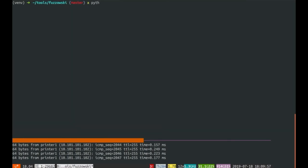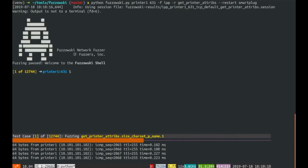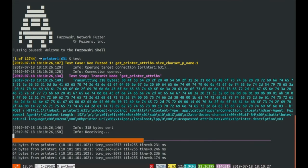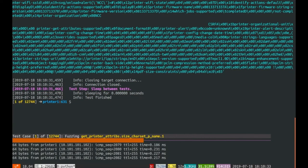We are going now to launch the fuzzer to our target, the printer one in the port 631, using the Internet Printing Protocol fuzzer, and the Get-Printer-Attributes command of the IPP protocol. And we are also using a restarter module that turns off and on a smart plug when the device goes down. We can see here our cool logo and the console, with a lot of the commands that we implemented. We are going now to just test the connection, sending a non-fuzzed packet to the printer. And after checking that the connection is OK, we are going to go to a different test case, and we are going to continue the execution from there.